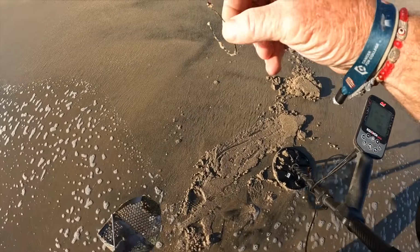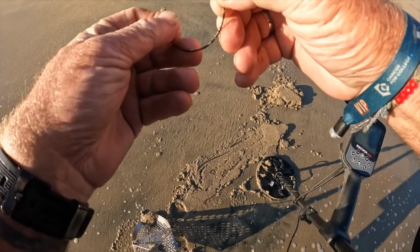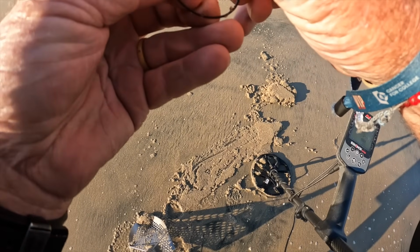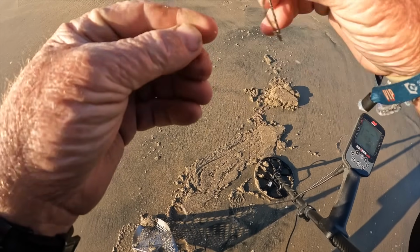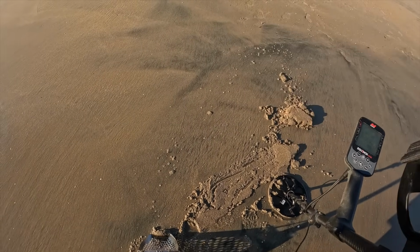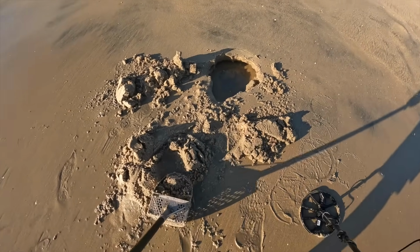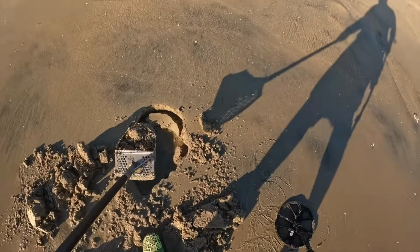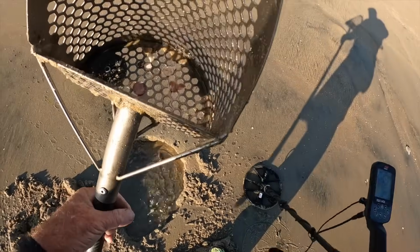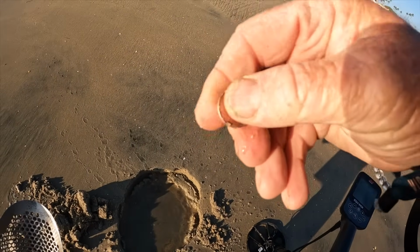All right. That is one tiny little, I think maybe an earring. Something like that. I don't know what that is. It's weird. It's got like a little twist on the end of it. Pretty weird. All right, I think I might have another coin out of that hole right there. Maybe a zinc penny, maybe? Yep, zinc penny. Ooh, maybe even spendable.